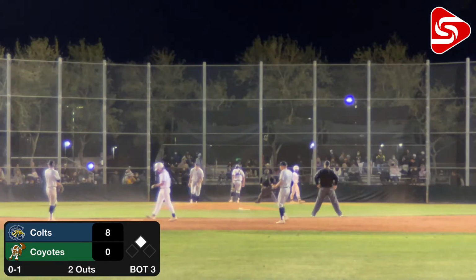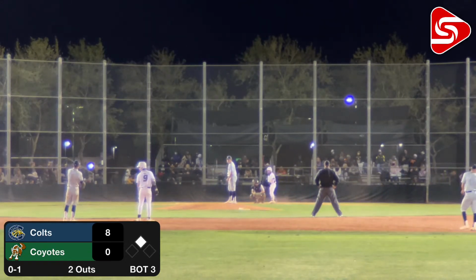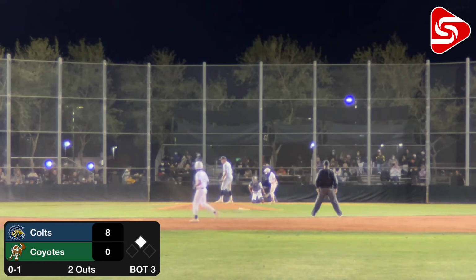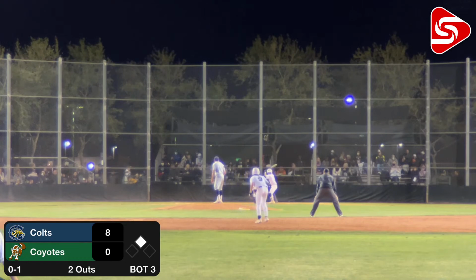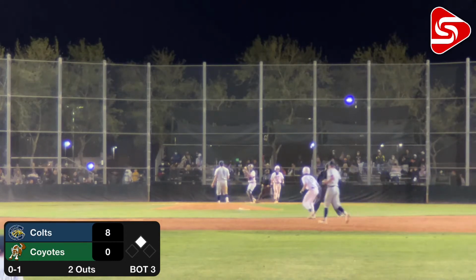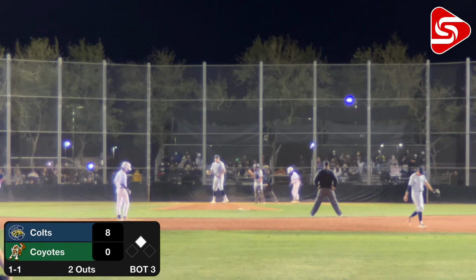A little late to decide on that one. Fike steps off, resets. Reed led off with a single. And we had a fly out to center and a strikeout. Fike delivers the pitch. That one just a little bit high. Almost looked like the catcher came up a little bit too much. Probably made the pitch not look as good as it was.